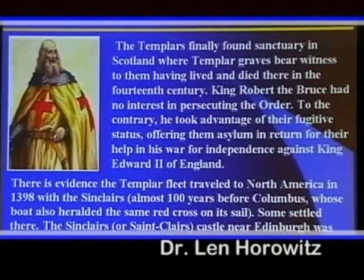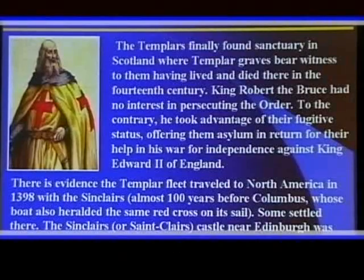Pirates. The Templars finally found sanctuary in Scotland, where Templar graves bear witness to them having lived and died there in the 14th century. King Robert the Bruce had no interest in persecuting the order. In fact, to the contrary, he took advantage of their fugitive status, offering them asylum in return for their help in his war for independence against King Edward II of England. There is evidence that the Templar fleet had traveled here to North America in 1398 with the Sinclairs, almost 100 years before Columbus, whose boat also heralded the same red cross on its sail.